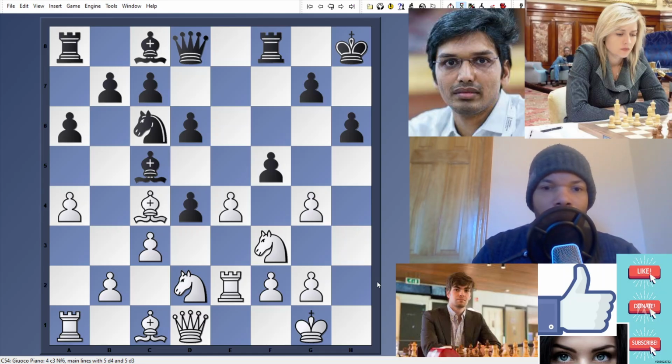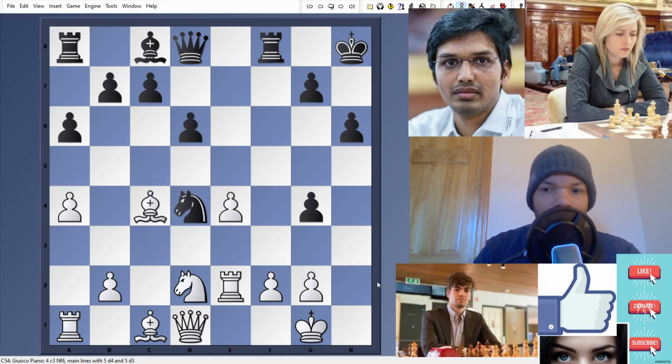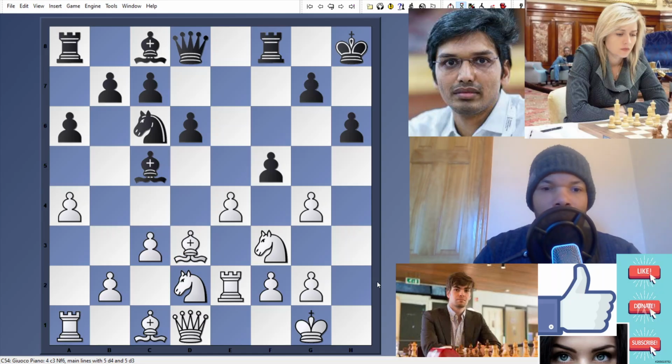So e takes d4, h takes g4, and now Harikrishna decides to play d3 here. Better here is f takes g4, and let's say knight d4, bishop d4, c takes, knight takes rook e3, and then queen f6, attacking on the f2 square. Again, we're going to come back later.